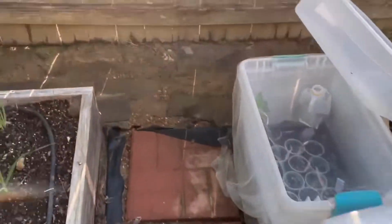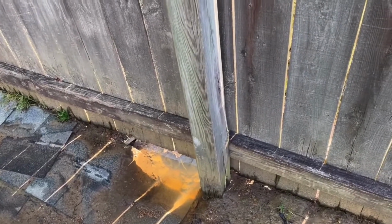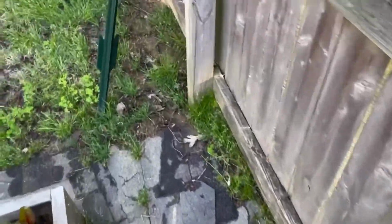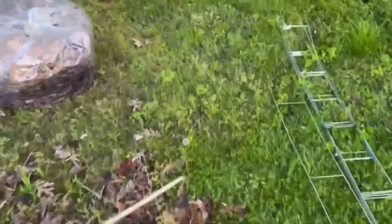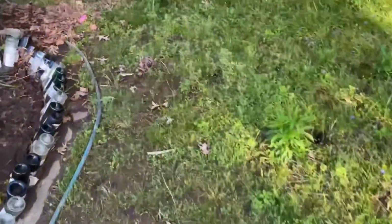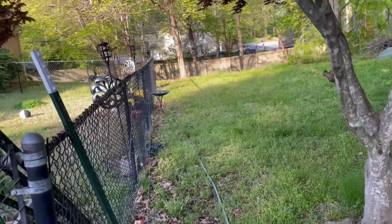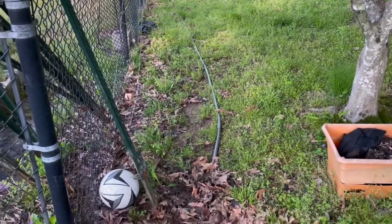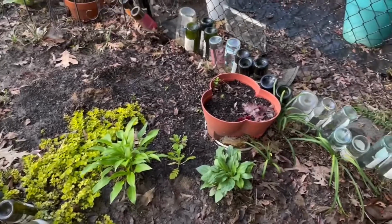Over here is my neighbor's yard. We happen to live on a hill, and we are at the bottom of the hill. So when it rains, all the water comes through our property, and then it goes all the way down the hill to the neighbors in the back. And so getting out here and trying to work is a chore, because you got to wait for the water to dry up. You got to wait for so many different things to happen.